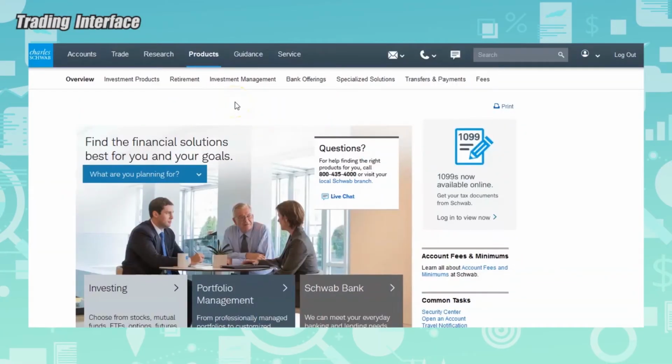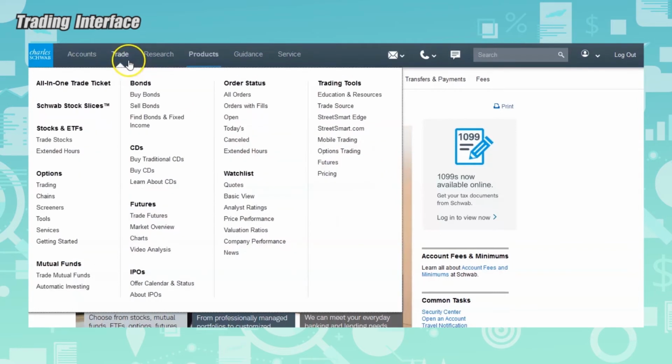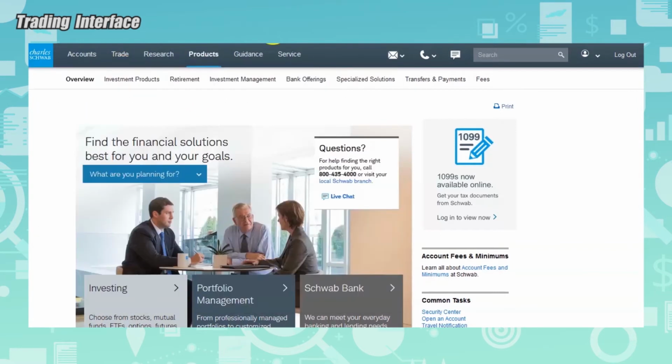All right, we're back here on the products page. Now, when it comes to the different ways to trade with Charles Schwab, if you want to just buy a normal stock, you can go to the trade account and you can buy your stock, buy your ETF. That's very simple to do.